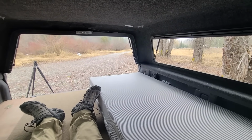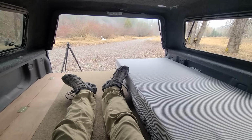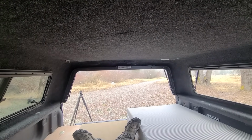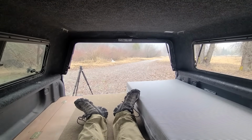So by expanding the bed, you get more bed space, you get more room for comfort, but you don't get to sit up. So there's a trade-off. You can get toppers that have an extra extended roof height. I didn't, one, find one, and two, I don't really want one.